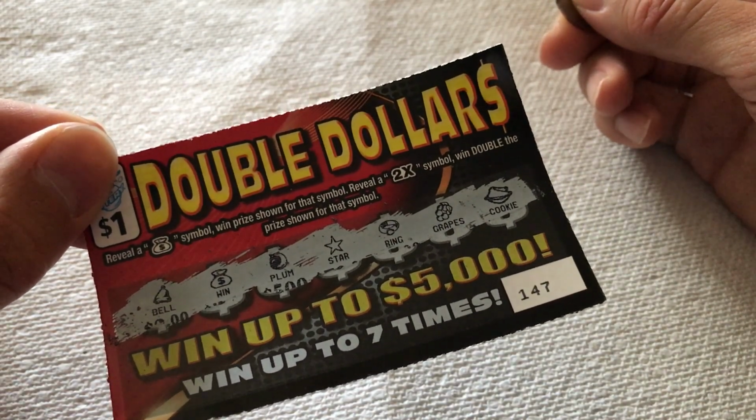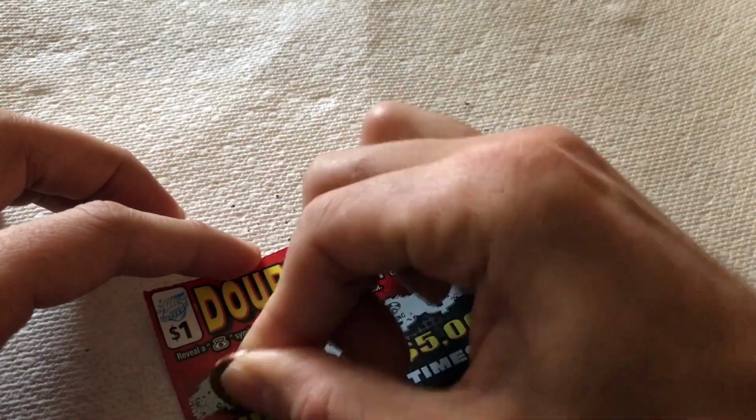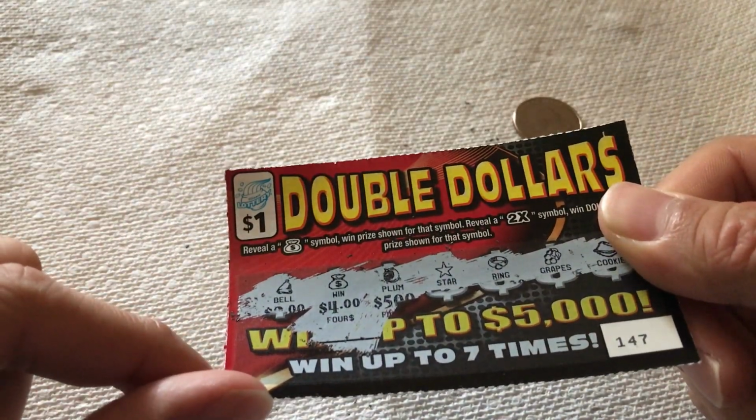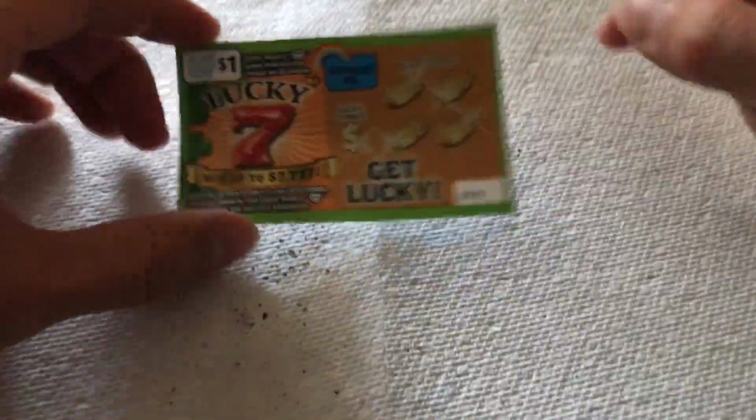Reveal a 2x symbol and win double the prize. Let's see what I won. $4. $4. Very nice. Next one.